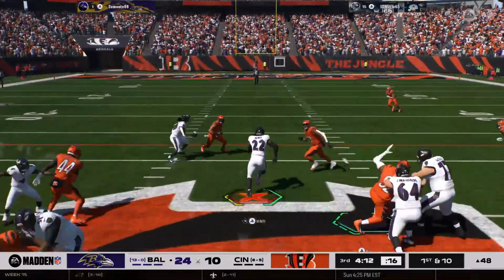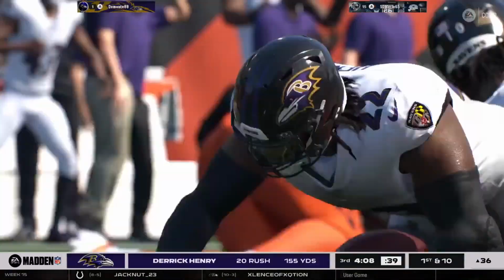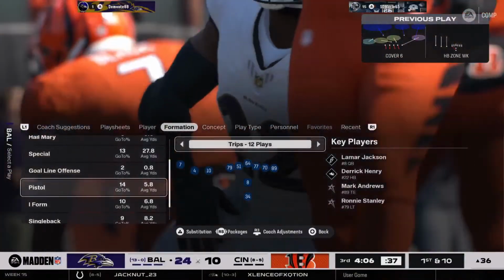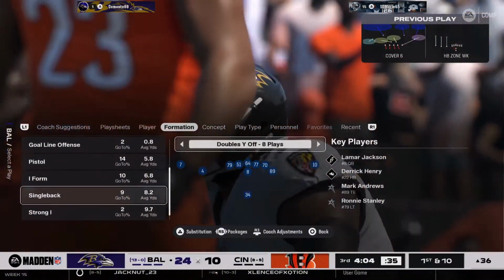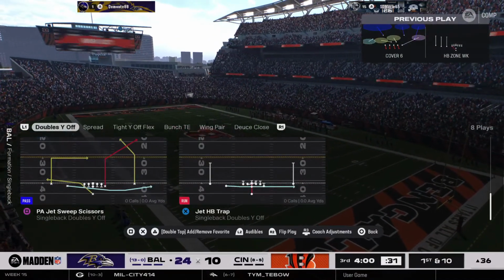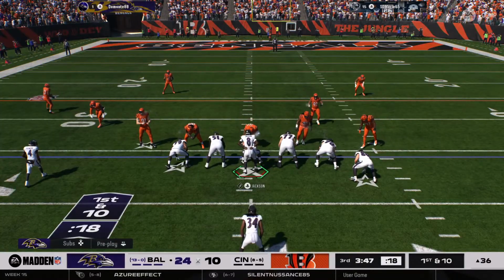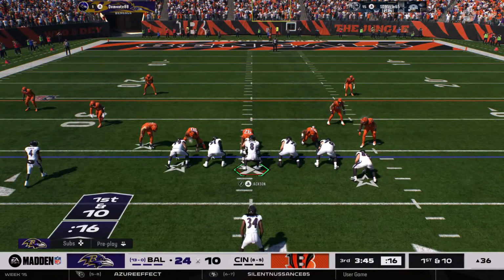From the pistol, Henry. This is going to be down to, looks like about the opposing 36 for their next snap. Pickup of 12 on that play. And that'll be 1st down, Baltimore. A gain of 12. 1st down, Ravens.